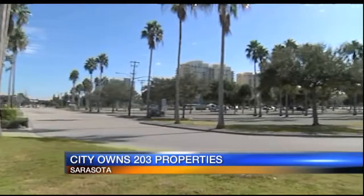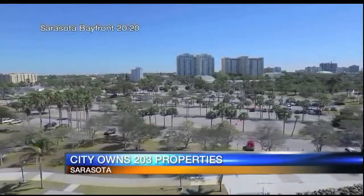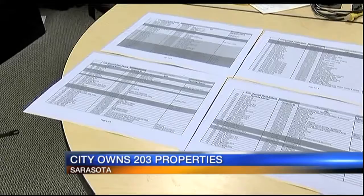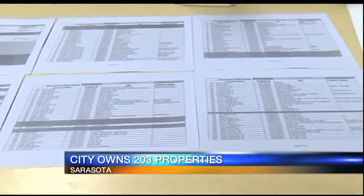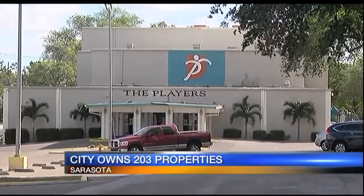That property on the bayfront was acquired, most of it, through laws in the state of Florida called submerged land laws. And those properties, many of them are restricted in their use. To be fair, most of the city's other 203 properties are paying much more than $1 a year. But what about Barwin's interest in buying more land, or land banking as he calls it?